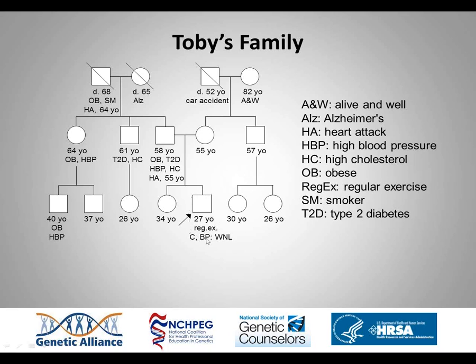So again, orient ourselves to our patient. Here's Toby. He is 27 years old. He exercises regularly, and for some of this information, we can look at the legend to interpret it. He's physically active. He's in good shape. His cholesterol, that's what the C is, and blood pressure is BP. These are within normal limits, WL.